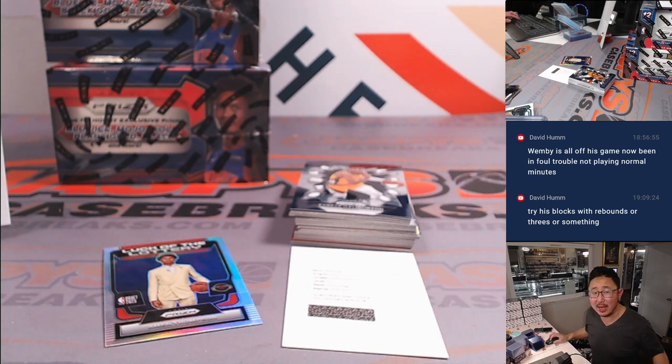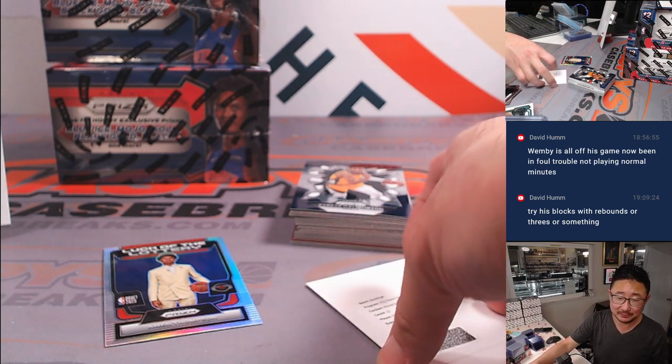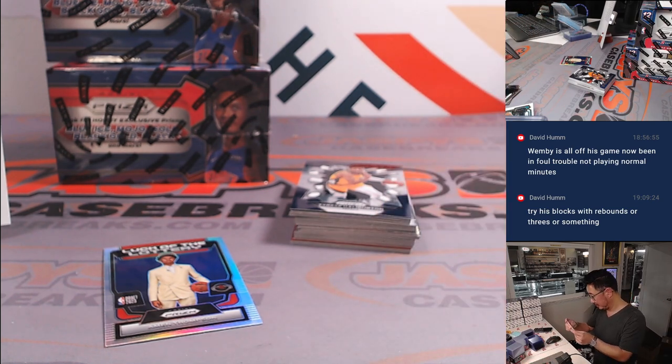Des Moines Hodge, as everybody knows, is a Utah Jazz. No. Is he a Laker? Yeah, he's a Laker, I guess. Oh, he went undrafted, but the Lakers picked him up. All right. Oh, there you go. Lakers.